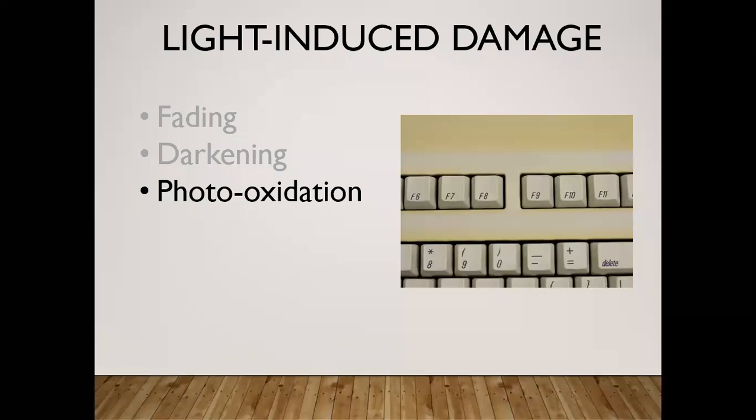You can recognize it by seeing the yellowing, but it also results in brittleness, weakening, a loss of flexibility, and an increase in acidity. This reaction also relies on oxygen and humidity in the air. So you see how these factors all combine to create the deterioration.